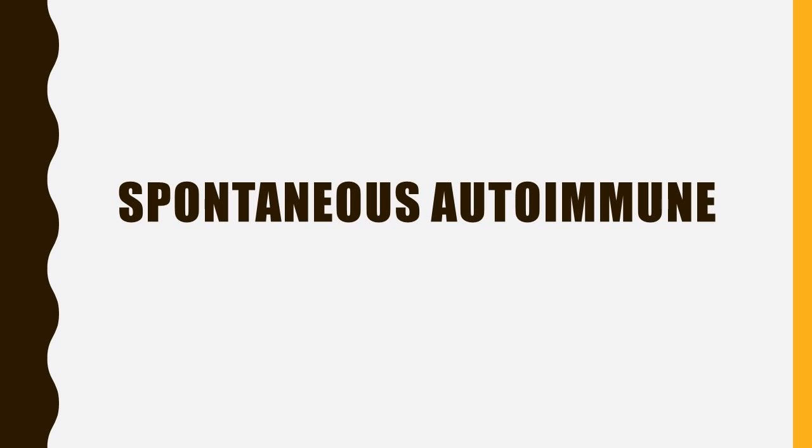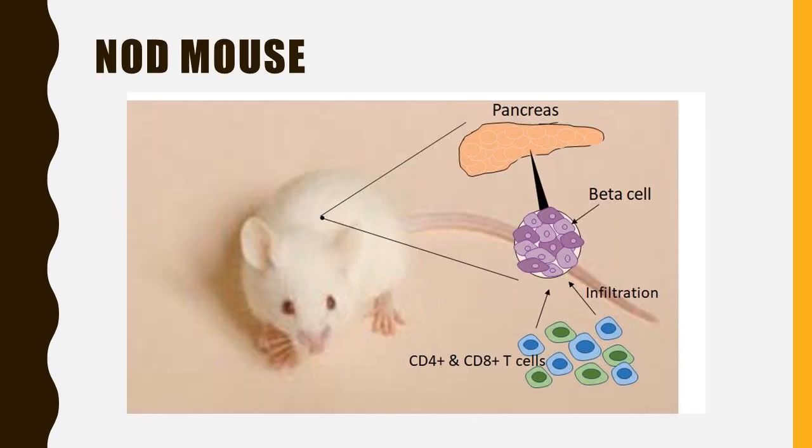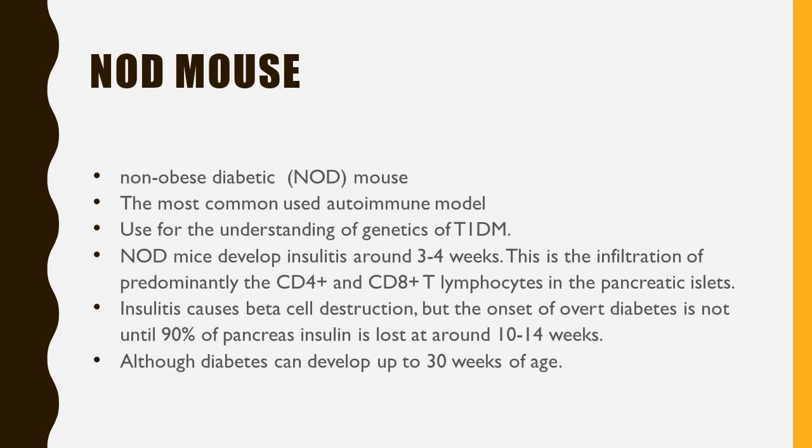Spontaneous autoimmune animal models include NOD mice and BB rats. The non-obese diabetic mouse was developed in 1974 in Japan. They are currently the most commonly used autoimmune model. This model is mainly used to understand the genetics of type 1 diabetes.